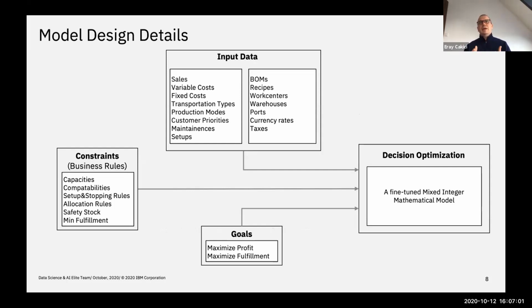So if I get into more details of this modeling, from the input data perspective, whenever we talk about an S&OP, it covers production, distribution, and warehousing. So we get data related to production: the bill of materials, different recipes, work centers, lines, and capacities. And we get data on the transportation side and also the warehousing.